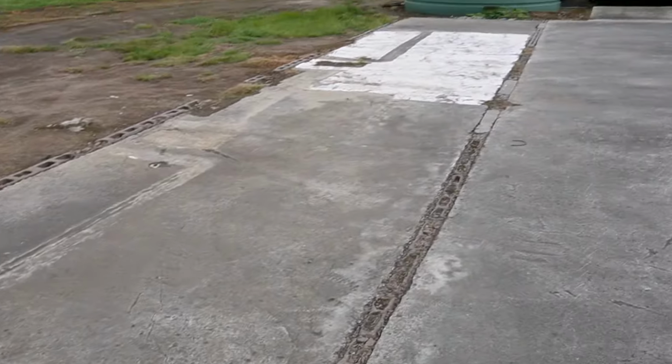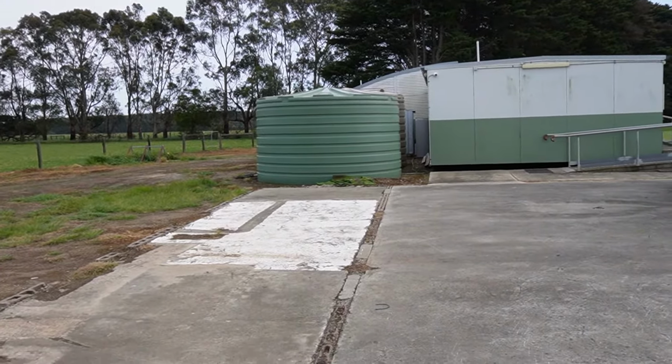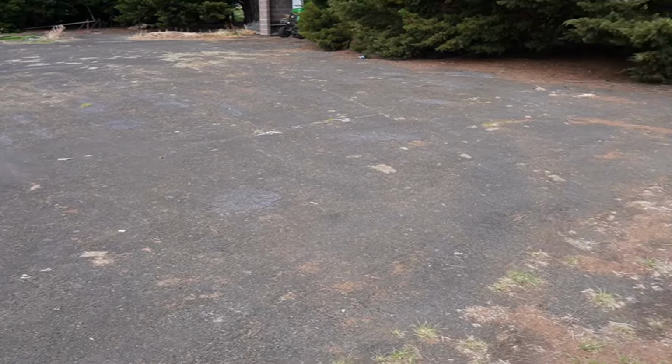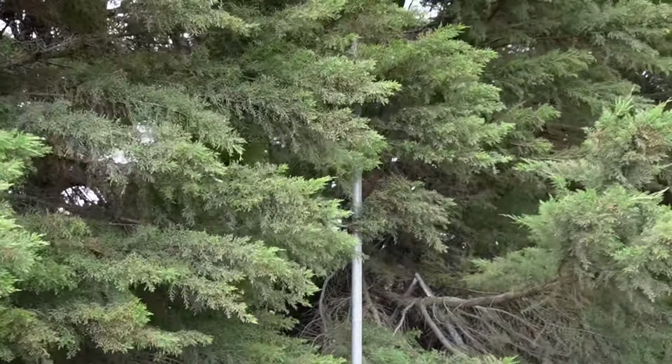This was the side of the old change rooms or club rooms, and they put these new ones here, which were originally from a golf course in Melbourne. Looks like this was the side of the old netball court, which doesn't really get used, of course. There is a netball ring surviving in the trees.